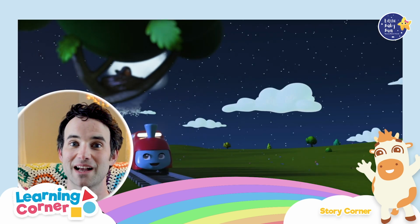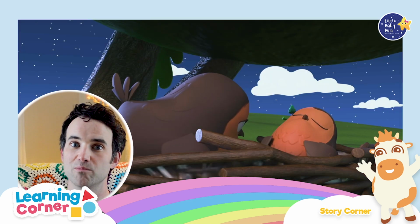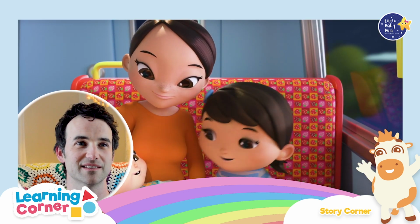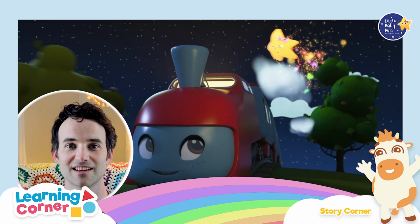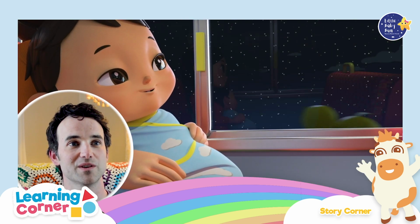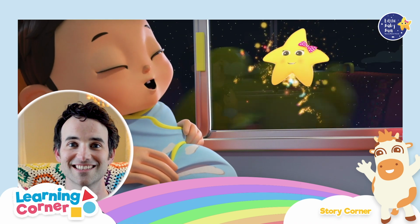The train rushed past a tall tree. Mia looked out and saw Mummy Bird giving her chick a blanket. She gave Max his blanket and he snuggled up to it. Outside, the sky was dark and all the stars had come out. It was so beautiful. Max looked out of the window and Twinkle had come to say goodnight.